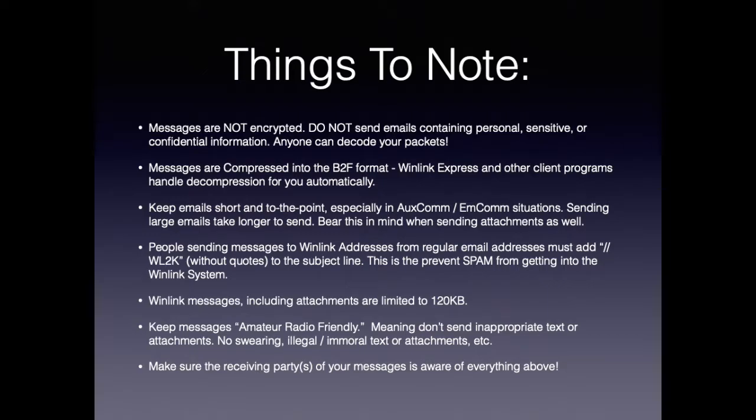And make sure, big thing to note, make sure the receiving party of your emails is aware of that. For example, when we had the windstorms a couple years ago, I used Winlink to send email to my parents, let them know I was okay. I made sure to tell them, this email is coming through or using ham radio airwaves and frequencies. Don't talk about anything confidential and things like that. I made sure to include that in my message to my parents.